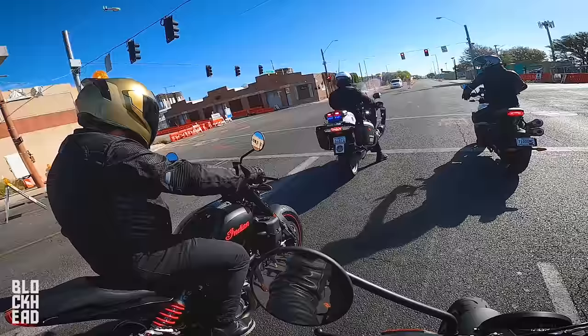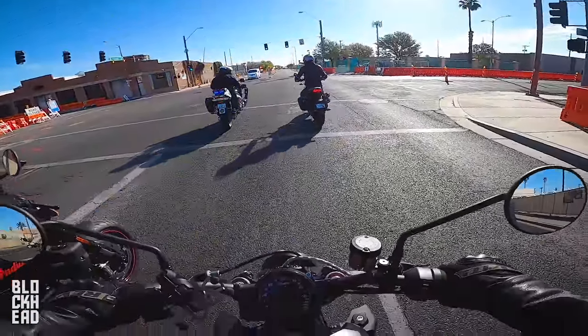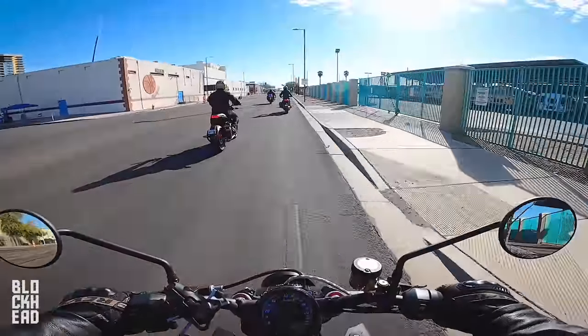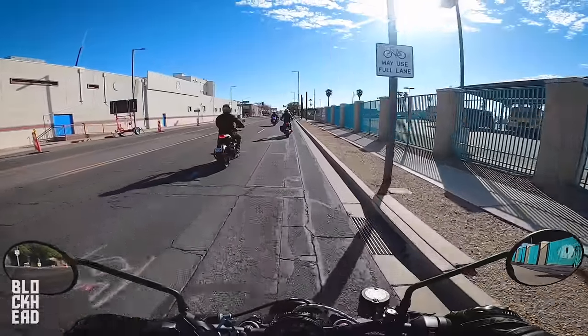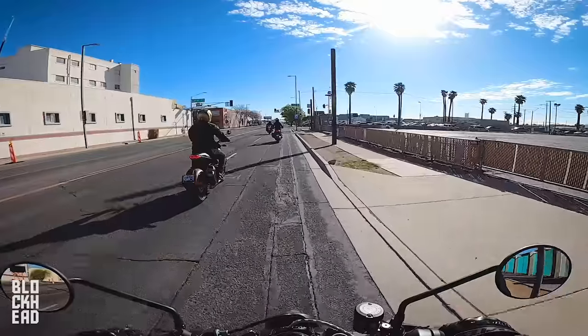It's the rear cylinder deactivating. Oh, thank you. So that rear cylinder deactivating, it does cause a noticeable sound coming from the bike, which is pretty interesting, but definitely helps keep it cool.